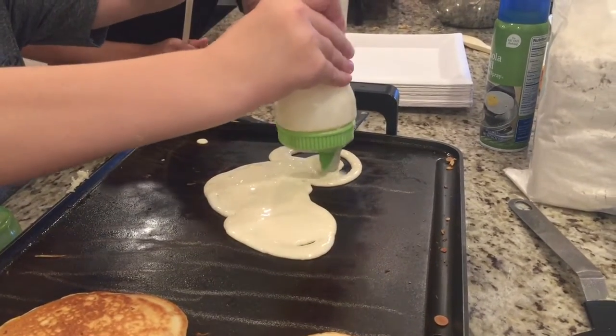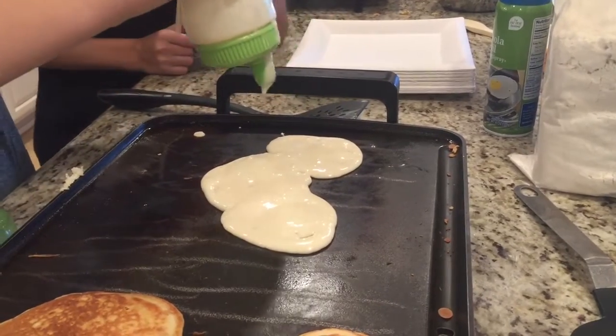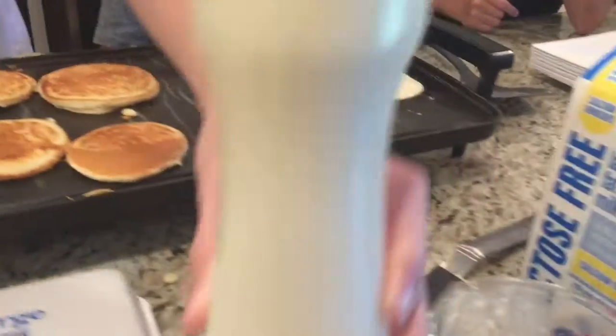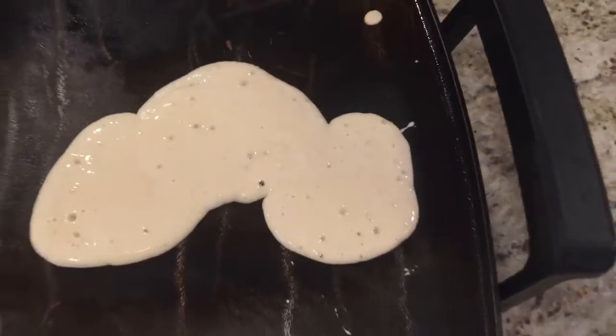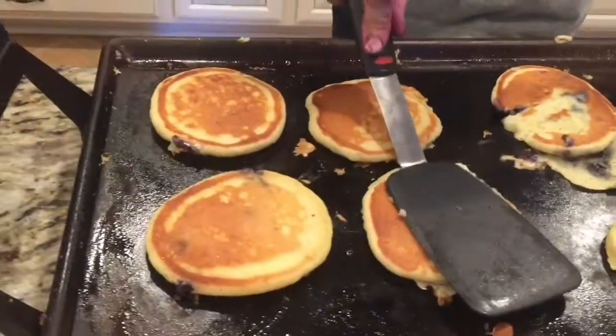Team 1 is looking pretty good. We're running out of batter. We'll be able to fill. Oh, no. Oh, okay, we're good. Steven and Squeedish, with a good-looking Mickey Mouse right there. Now let's see how Bob is doing. Oh, these ones are done. We forgot about them.